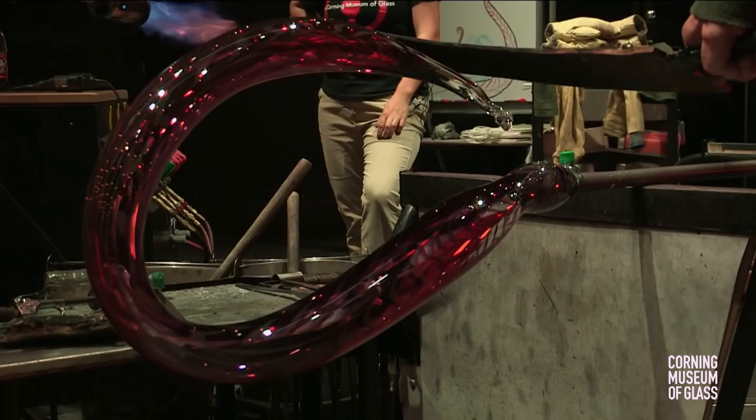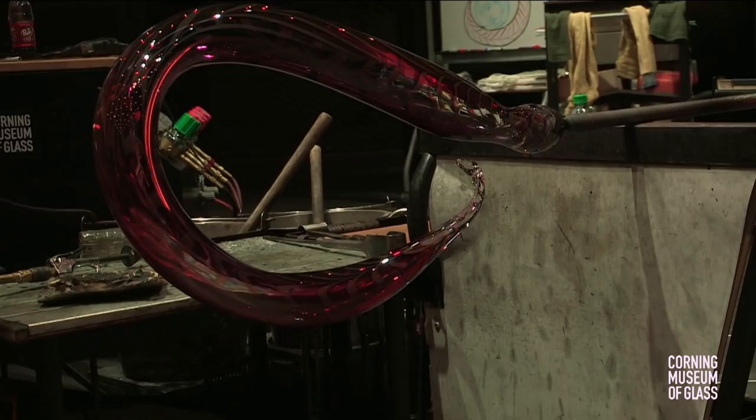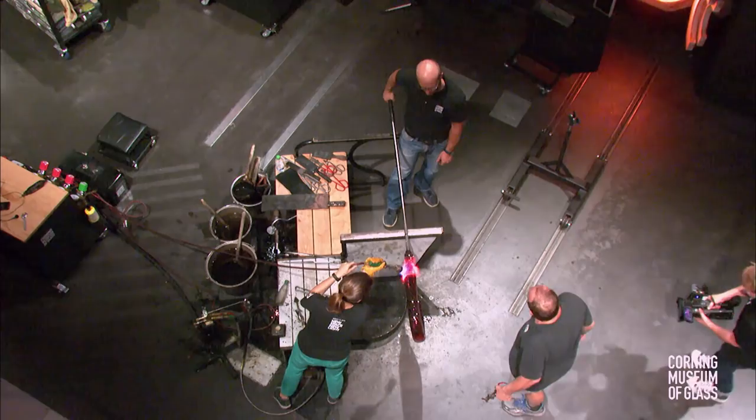Here we go, closing that loop up a bit. Helen, just lightly torching that neckline. Remember, we're going to have to break this off of the blowpipe later on and finish up this curve. He applied those colors very early on in the process, and as they stretch out, they'll become a little more of a wash. So when I was referring to this as a color wash, it's simply because Lewis chose to work with transparent colors very early on.